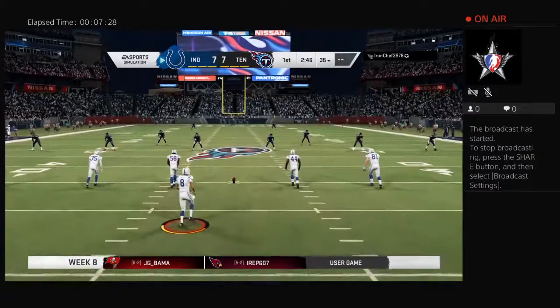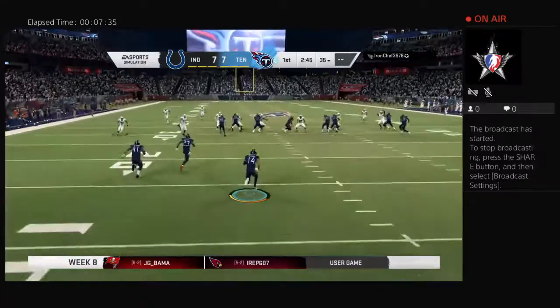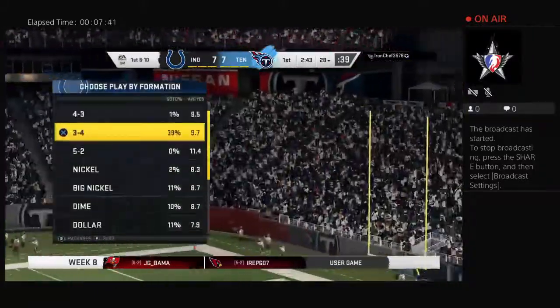Each team's had it. Each team has scored. 7-7 here as the kick's away. This is taken at his 4. And he's up across the 25 and down at the 28-yard line.